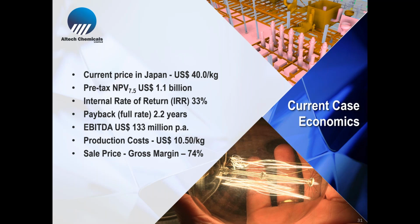It generates around 133 million US dollars EBITDA or net cash from the operations at its full rate. And the production cost is around $10 a kilo or $10,000 a ton. So if you produce this material for $10,000 a ton and sell it for 40,000, the gross margin is close to 75%. So then the question is, why such a high gross margin?